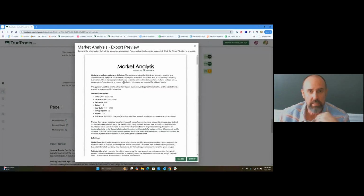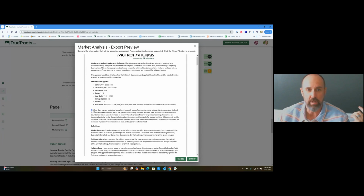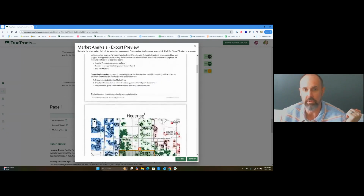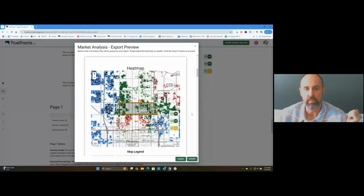And so we have written the explanation to the underwriter for you. We've talked about how you employed the data-driven approach, the tool that you used, how you defined your filters. We're completely transparent. These were the filters we applied. We then talk about how the tool trained the statistical model. We define the market area, the submarket, the neighborhood, all of those things we're using. We include the heat map.